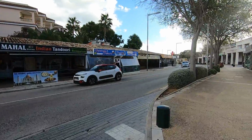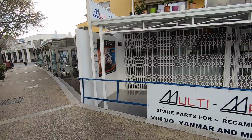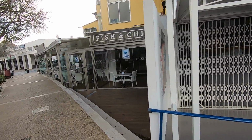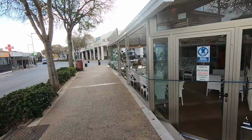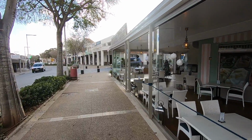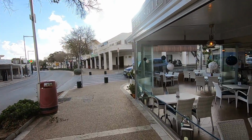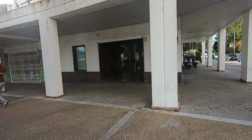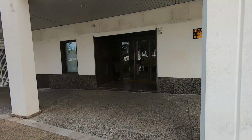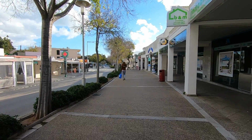So we're walking past Multimarine, closed for their Christmas holidays, fish and chips at the Ship. That's where Anita goes to meet all her knitting friends. This used to be the Banca Mark, but as you saw earlier in the video, the Banca Mark has moved into the centre of the village, perhaps to a more prominent location.